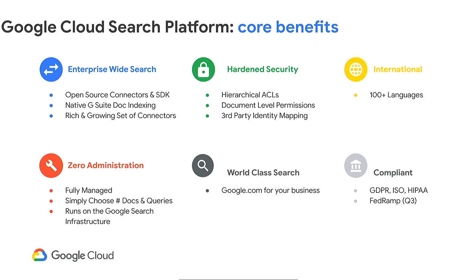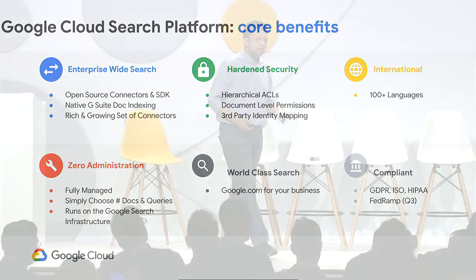Hardened security that I've touched upon. We bring truly enterprise-wide search. We really invite companies to index all of the content. And of course, the product is internationalized, works for 100+ languages out of the box, and is compliant with standards that most enterprises care about.